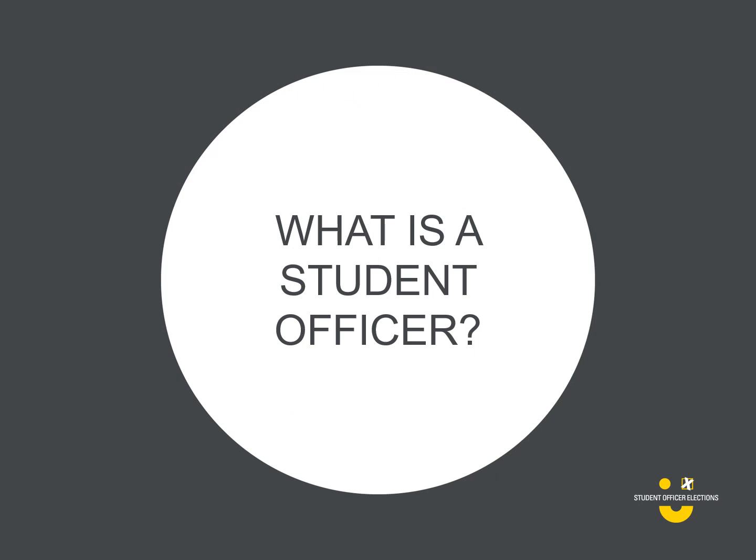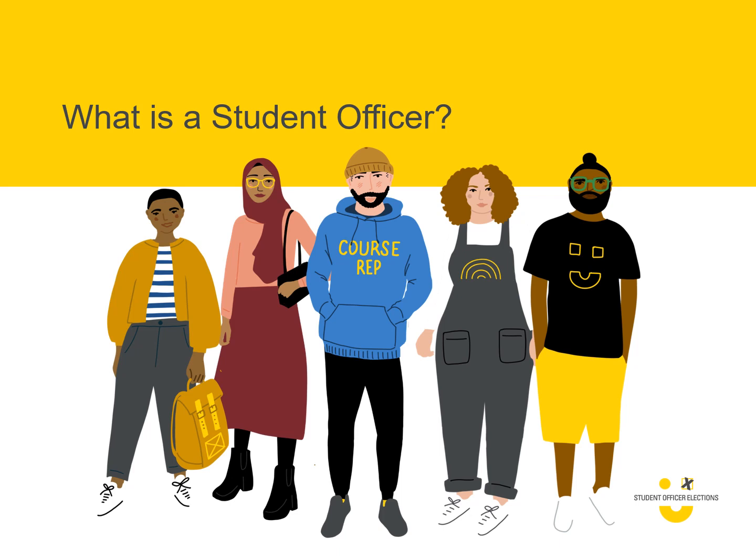So now we've covered why we hold the elections, we'll go over what a student officer role is and what they do. Our student officers are elected for a year. They work full-time representing Manchester Met students at every level of decision-making in the university, to the local community, and on national campaigns.